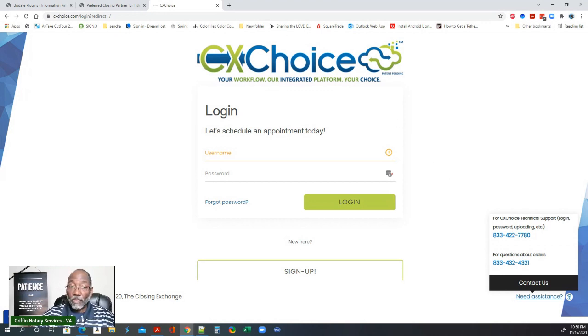Now, I'm saying all of this because the requirements can change monthly, daily, whenever they want. And asking other notaries what the requirements are for a platform, whether a signing company or the actual signing platform, may be fruitless sometimes because that notary, like myself, may not be up to date on that.